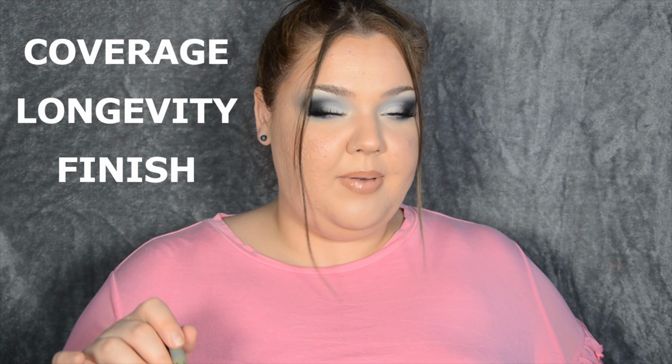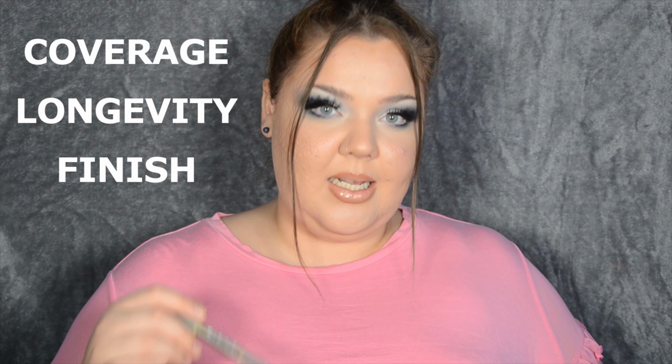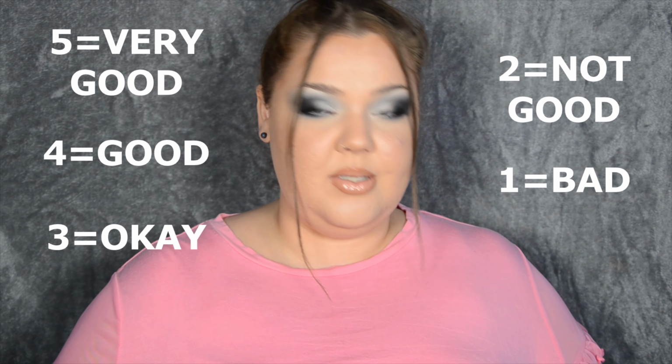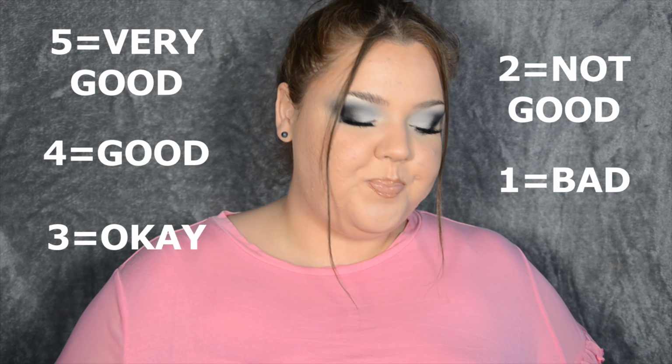As you can probably see, I did do some notes, and I did exactly the same thing as I did last year, which is categorize my findings into 3 categories: the coverage, longevity and finish, and within that category the foundation could score up to 5 points. The more points the better. Okay, in the first week, like I said, I tested out 2 foundations. I'm going to focus on the Double Fix, which is the matte one, first.